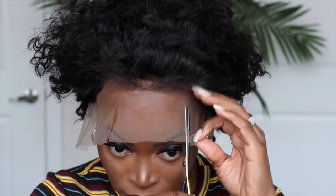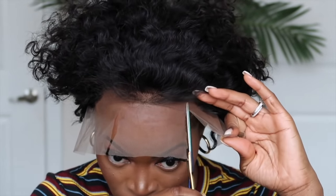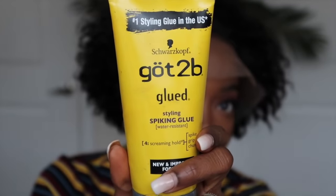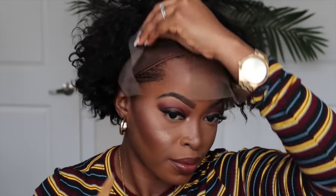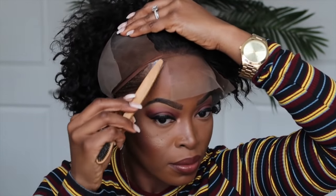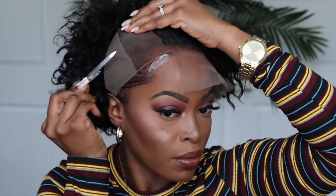One really effective tip for those who have a low hairline like myself is to pull the lace forward and make sure you have enough coverage on the side where your edges are going to be exposed, or the hairline of the wig is going to be exposed rather. If you're going to be wearing a side part, or if one side is going to be covered, then don't worry about that side. Only focus on making sure you have coverage on the side that's gonna be exposed. And you guys will see that I'm doing that.